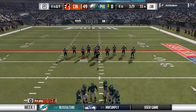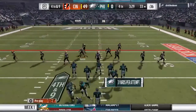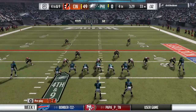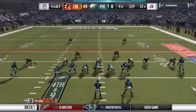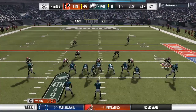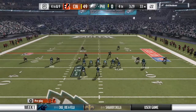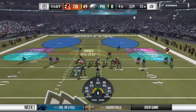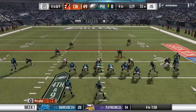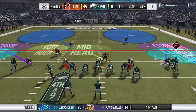Their already slim hopes are going to ride on this one. They'll go on 4th down. Green 39. Green 39. Let's go. Back 99, Philly. Here we go. Now let's go. They'll bring a receiver in motion left. Now lucky 56. Lucky 56.